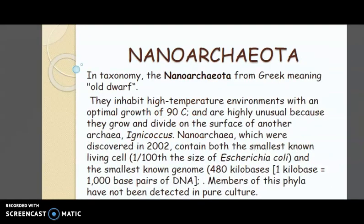Next phylum is the Nanoarchaeota. The Greek meaning of this is the old dwarf. They inhabit high temperature environments with an optimal growth of 90 degrees Celsius and are highly unusual because they grow and divide on the surface of another archaeon, Ignicoccus. Nanoarchaea, which were discovered in 2002, contain both the smallest non-living cell and the smallest known genome. Members of this phylum have not been detected in pure culture.